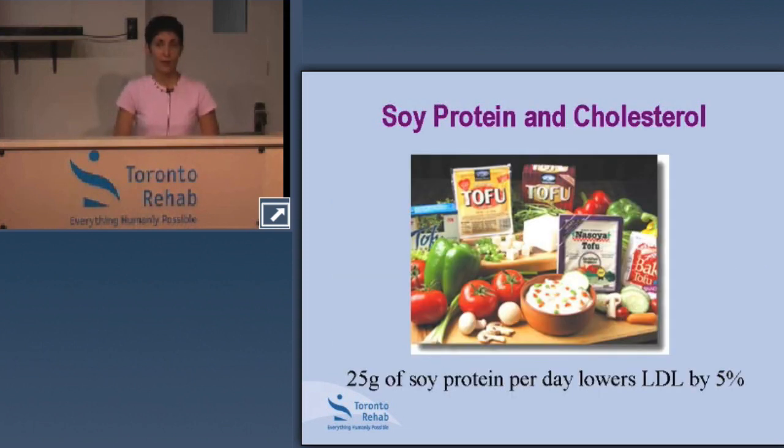Other foods that are also part of a heart-healthy diet include your soy protein. Okay, there's some evidence that shows that 25 grams of soy protein each day can lower your LDL by 5%. More recent evidence shows that, in fact, soy protein may not have that much of an impact on lowering cholesterol. But when you consider the source, foods like tofu, and I'll give you a few more examples in a moment, they're very low in saturated fat. They're a wonderful alternative to eating meat. So they are part of a heart-healthy diet and, you know, may also give you greater variety too.